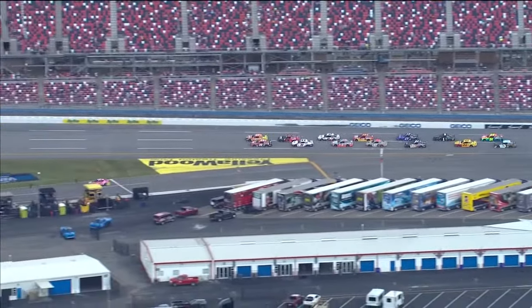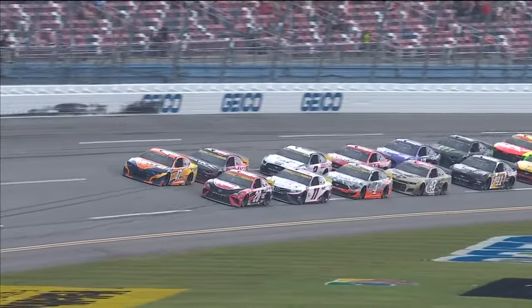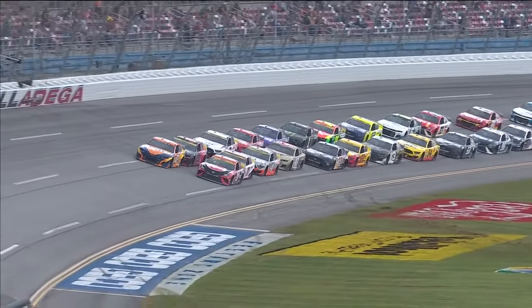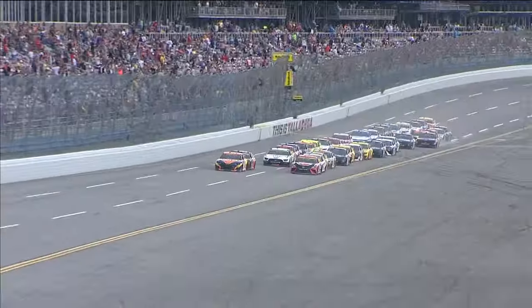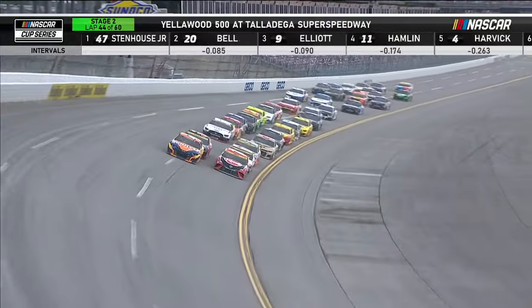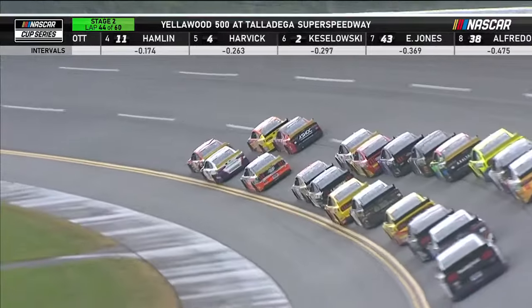Pace car off the track. Now it's Ricky Stenhouse Jr. on the outside and Christopher Bell on the inside. They now lead the field here at Talladega. Green flag back in the air. Big push out of the 9 of Chase Elliott. That outside line separating themselves, the top two. Now the inside line goes by.